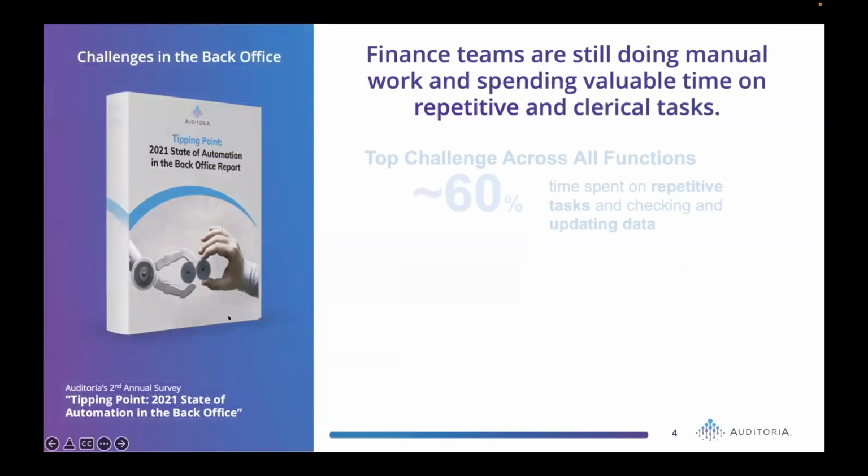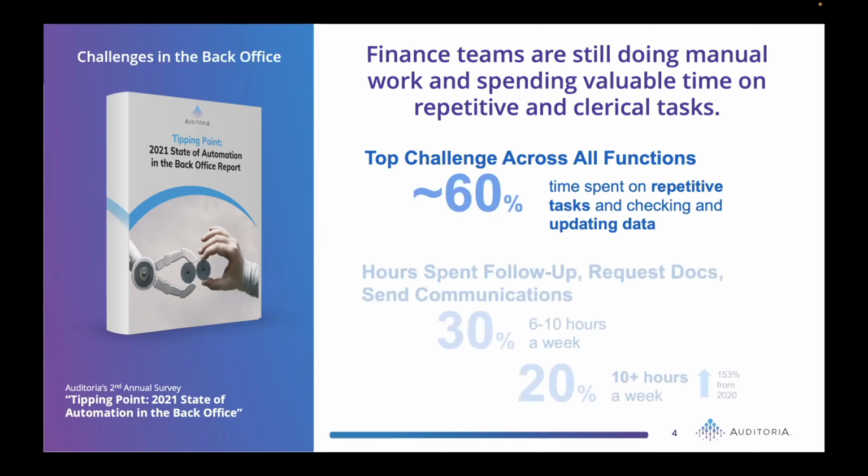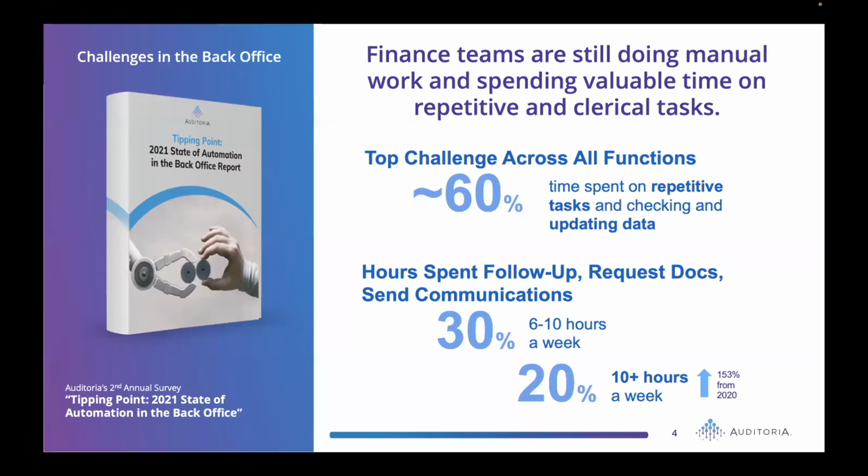At Auditoria, we did a survey a year ago. In fact, we did one 2 years ago, then we repeated it last year. We asked more than 600 finance professionals: what are the things that are holding you back? What are the top challenges across all your functions? Not surprisingly, 60% of people reported that the time they spend on repetitive tasks and checking and updating data was the biggest challenge for the finance back office across AP, AR, audit, tax, everything. Another interesting stat is in terms of the hours spent on follow-ups, requesting documentation, and sending communications: 30% of the people reported that they spend 6 to 10 hours a week doing that, and 20% reported that they spend 10 hours plus per week doing that stuff.